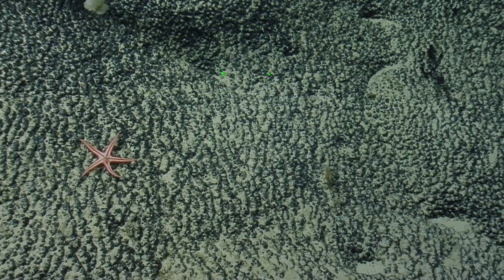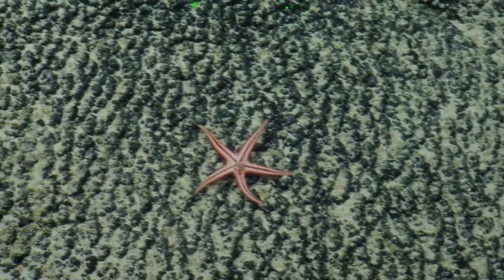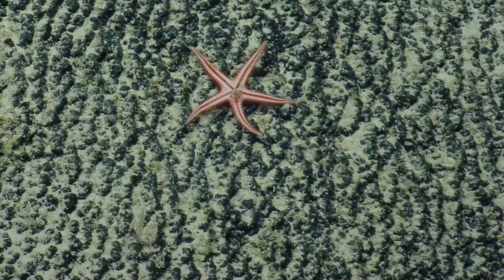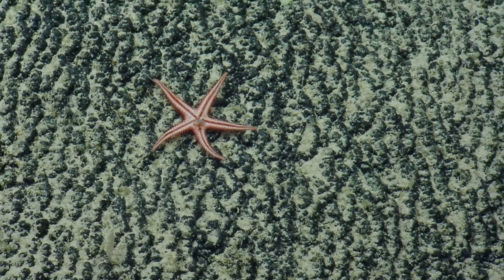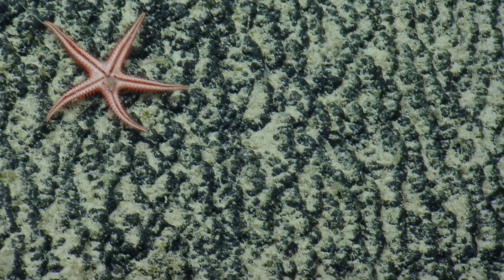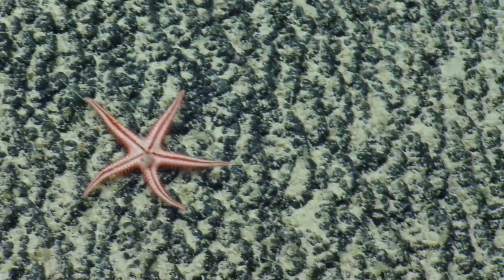God, I'm blanking out. What is it? Go for a tight zoom. The ampullae and the ambulacral groove. Yeah, this is definitely the first time we've seen this one on this dive. And it looks like it's got an associate crawling around on it. Can't tell what it is yet, but something is living on it.